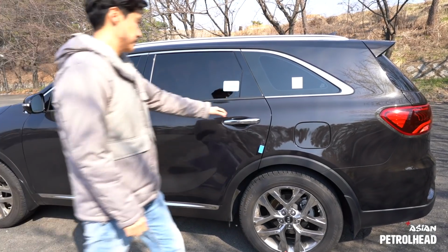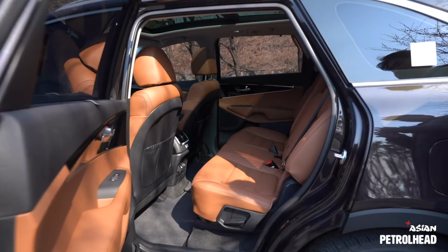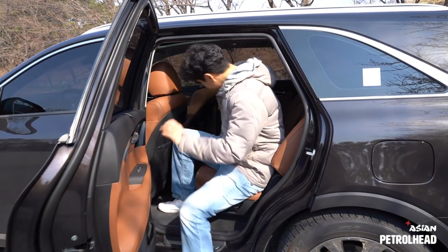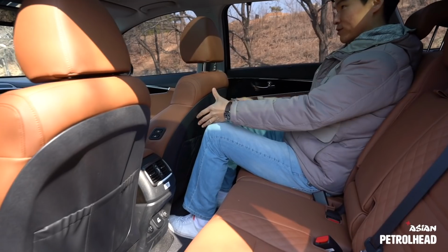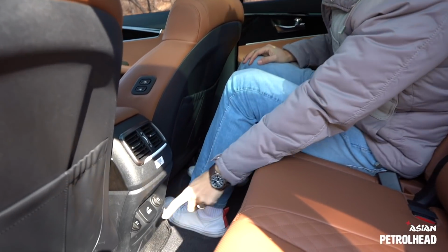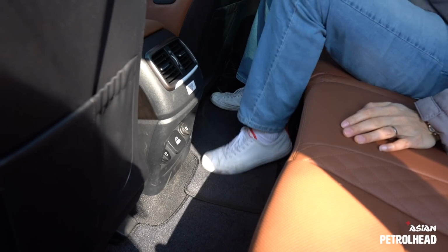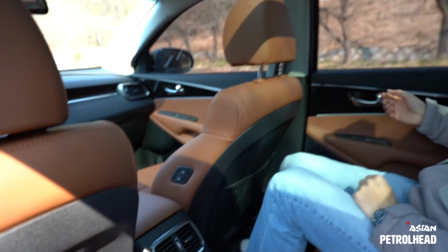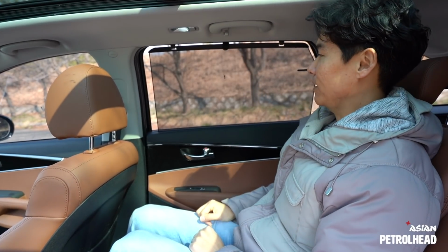Okay, let's take a look at the inside too, because Sorento is a mid-size SUV. There's plenty of space inside. Although I'm 6'2", there's plenty of legroom and headroom. Down here, there are air vents for the second row passengers, USB, 220 volt, 12 volt charging, and I love the flat floor. There's even a walk-in device. And although it's manual, there is also a sunshade for the side.